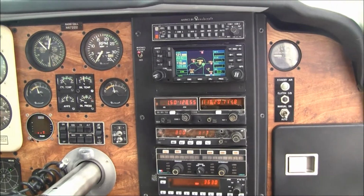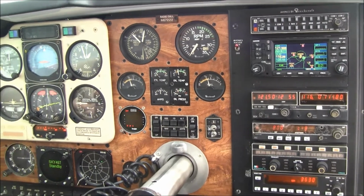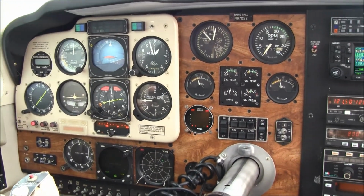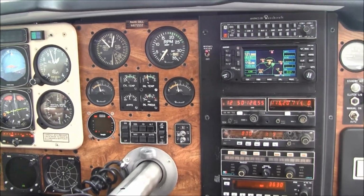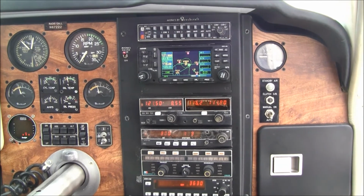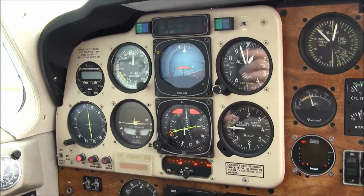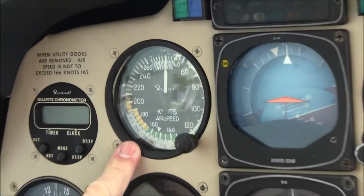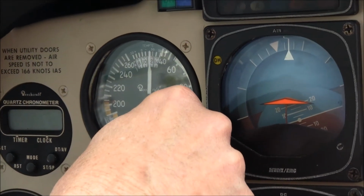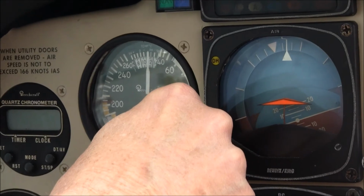November 67222 has a very nice wood grain instrument panel like the 50th anniversary Bonanzas. You'll notice it's also been upgraded with Skywatch and a Garmin 430. Let's take a look starting on the pilot side. Starting on the pilot side, we have a true airspeed indicator. This reads true airspeed because you set the outside air temperature versus the altitude.